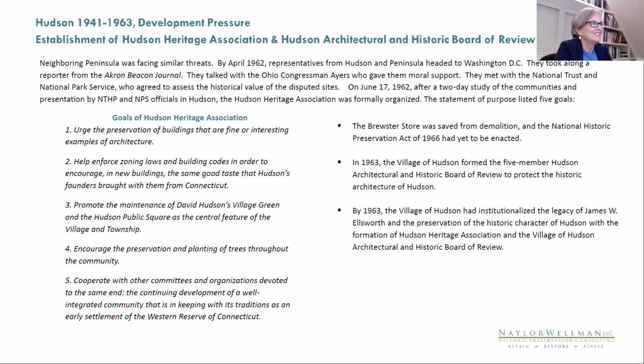The 3rd was to promote maintenance of the village green as a central feature of the village and township. 4, to continue to encourage preservation and the planting of trees, which has always been important to Hudson. And then finally, to cooperate with other communities who were devoted to this goal of continuing development of a well-integrated community, keeping with the traditions of the Western Reserve of Connecticut.